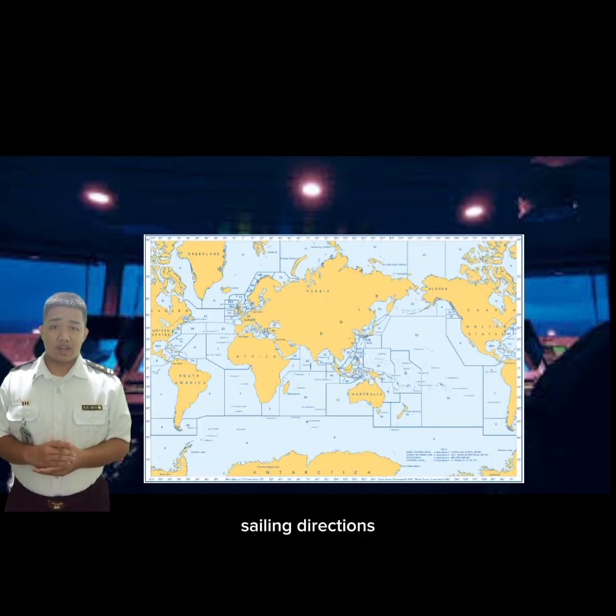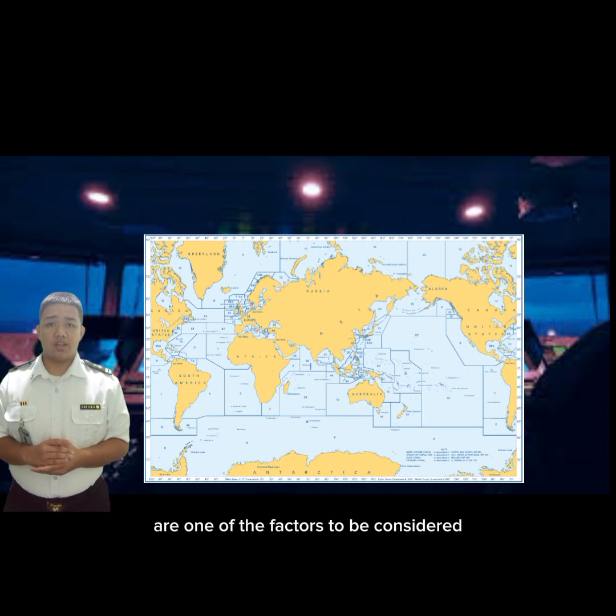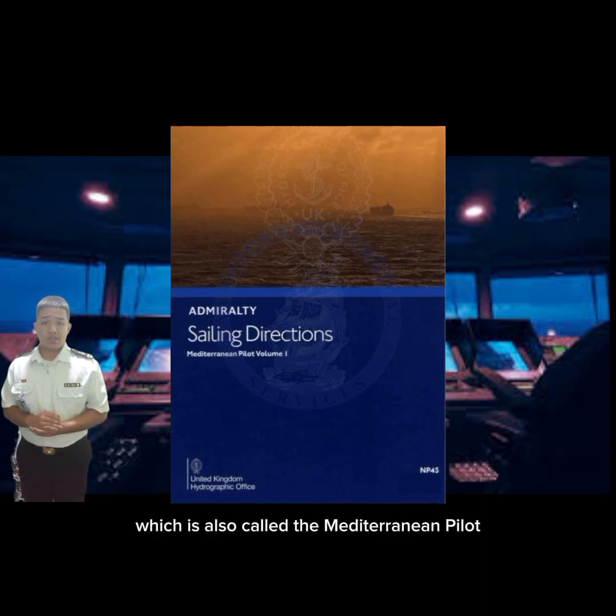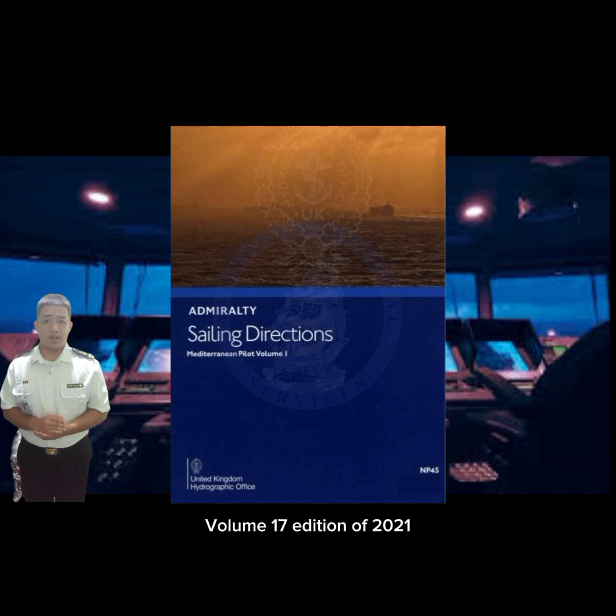Second, the mariner's tools for planning and conducting safe voyages are invaluable. Sailing directions are one of the factors to be considered to have a more efficient navigational passage planning. Nautical publications needed for the areas we are proceeding into: there are lots of nautical publications needed in our passage planning, and it starts with the NP45, which is also called the Mediterranean Pilot Volume 17, edition of 2021.